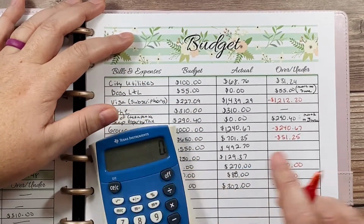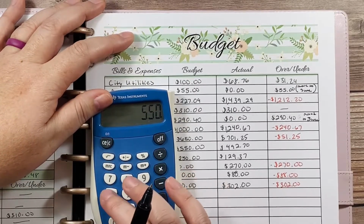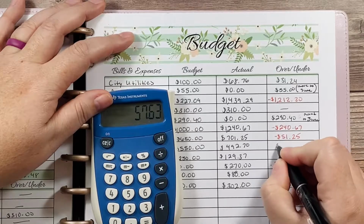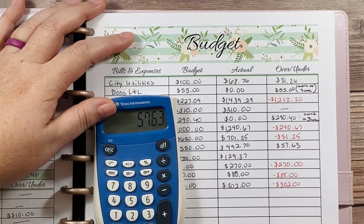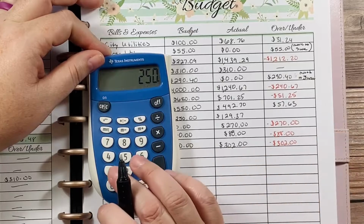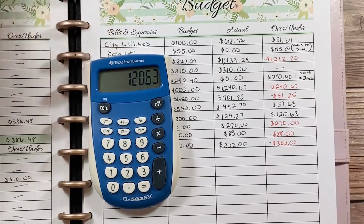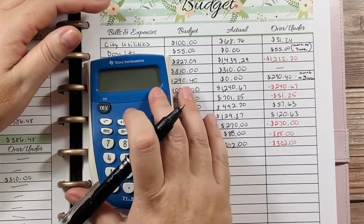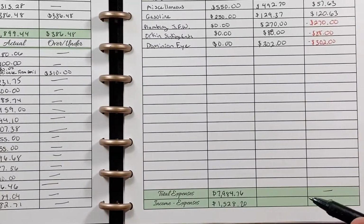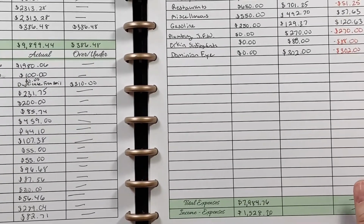And then I'm under budget, so let me switch in pens here. 550 minus the 492.37, and that's this right here. And then move my thing up here for a second. $250 minus the 129.37, and that gives us 120.63, and that's what I have. So what I can do, and I will do off camera, is come up with my total expenses minus my total income and see if I come up with the same number. So I'm going to go ahead and do that total, and I'll be right back.